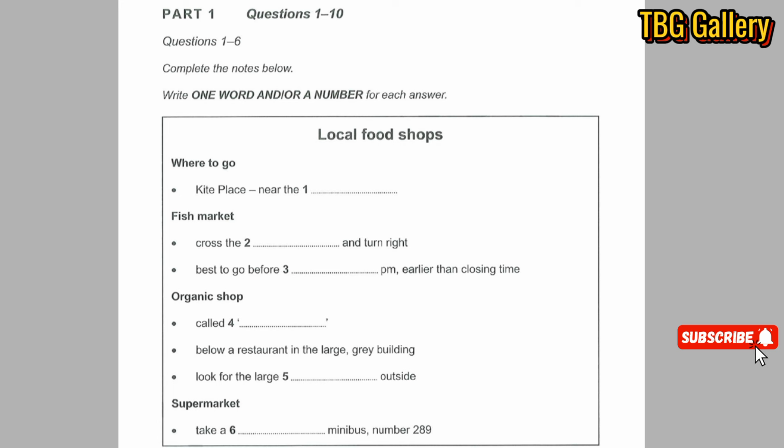I do, and I want to avoid all the plastic packaging in the supermarket. Well, there's a really nice organic shop there. Now, what's it called? It's the name of a flower. I know, it's Rose. Oh, that's a nice name. Yeah, it sells vegetables and quite a lot of other stuff.